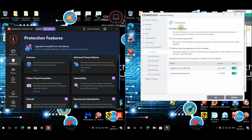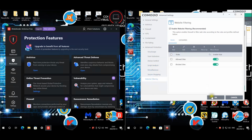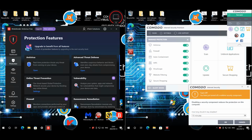Virus scope is enabled. I also did notice that with the new Internet Security Premium there's only one recognizer, where Premium has these two, so I'm not sure why that is. And then script analysis, miscellaneous enabled, secure shopping and website filtering is enabled. Obviously for this test we'll be using the Comodo Dragon browser, as we did with Adaware as well, so we'll be using the browser that comes with the product. Quickly going to disable Comodo so that we can extract the malware, and then we'll continue the test.